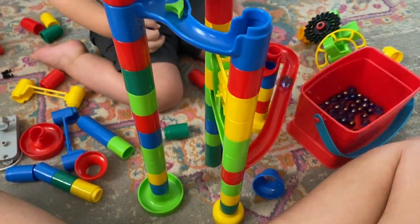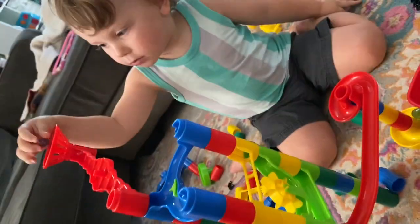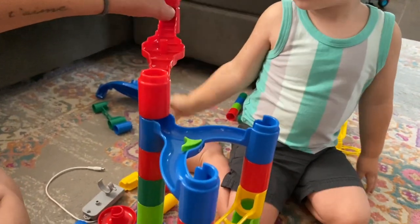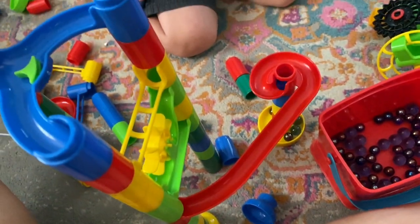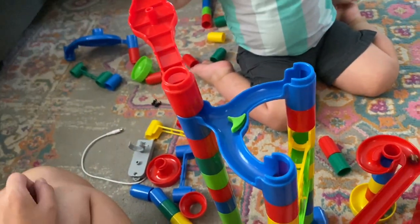Hopefully he'll play with it for a little bit. We just put this together randomly, but he seems to like it. Oh, you did a big one again. You gotta do little ones. Whoa! That one's too... Oh, no, it's not.